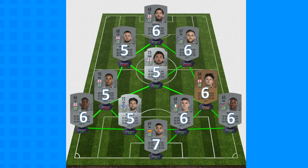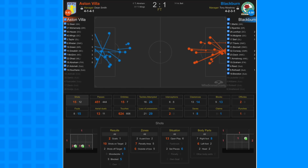Bennett with a 5, Travis with a 6, Dak with a 5, Armstrong 5, Conway with a 6, and Big DG with a 6. Quick look at some more stats for you.